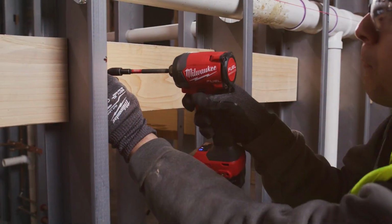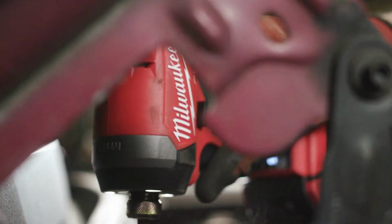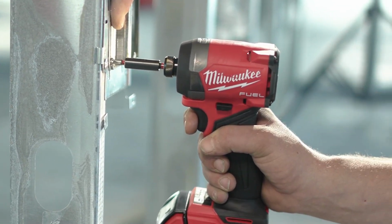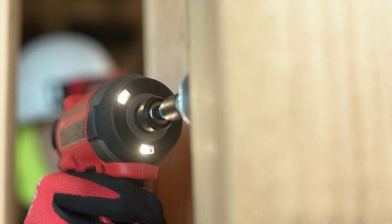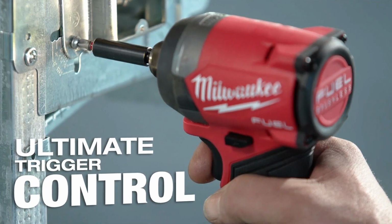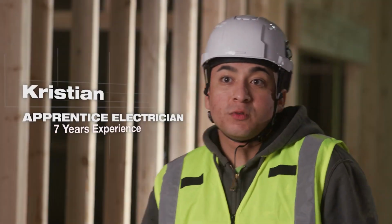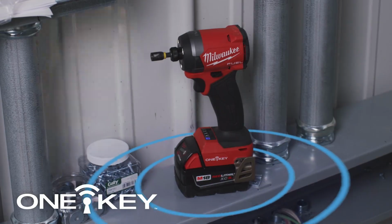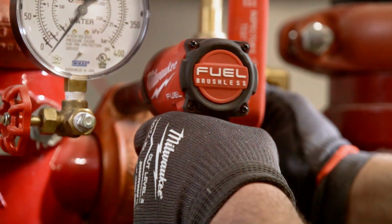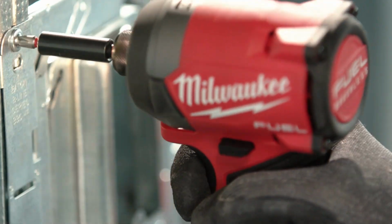The M18 REDLITHIUM battery packs deliver extended work per charge and lifespan. The 4-mode drive control grants operators greater speed and power control. The self-tapping screw mode speeds up installation while protecting fasteners and materials. With ONE-KEY technology, users can customize, track, and manage the impact driver, saving up to 4 custom settings directly to the tool and enabling tracking to protect against loss or theft.